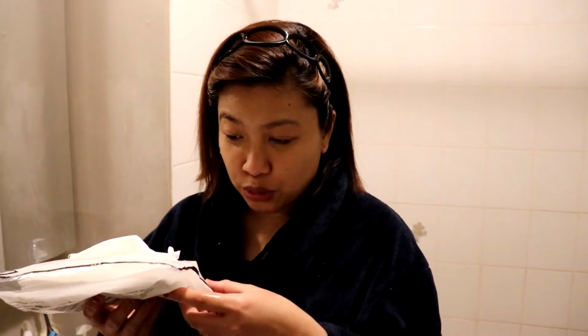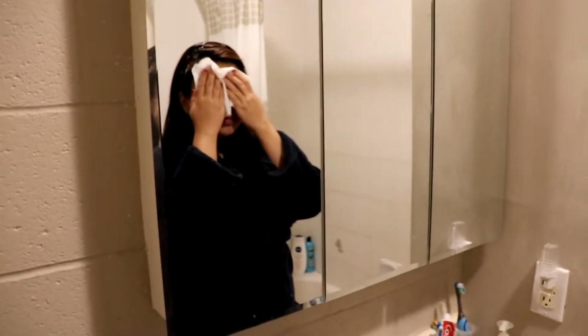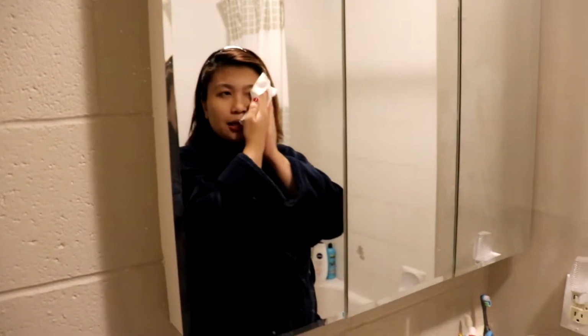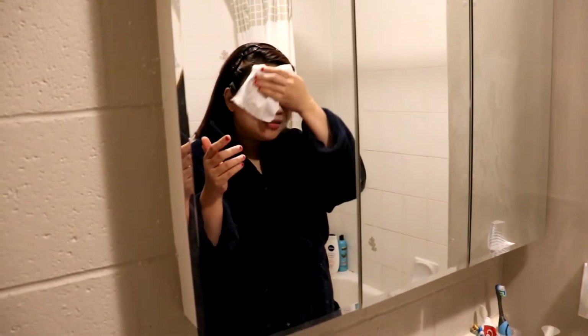Smells fresh. So after finishing all my washing, I'm gonna wipe my face using my Mary Kay disposable facial cloth. There. Okay, so just this one. Actually, I really, really like this cloth. Usually I cut it into half because it's a waste otherwise, and then I'm just gonna use the cut half. So like so. So like that.